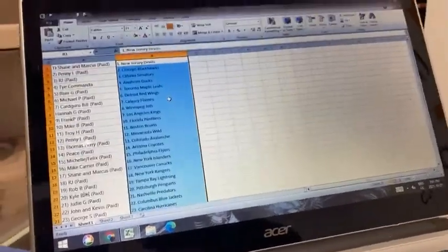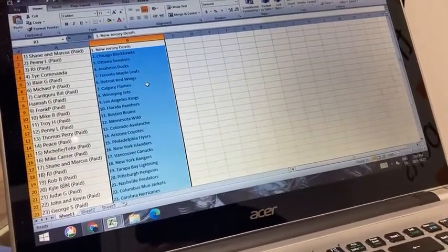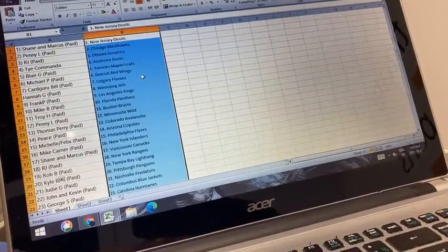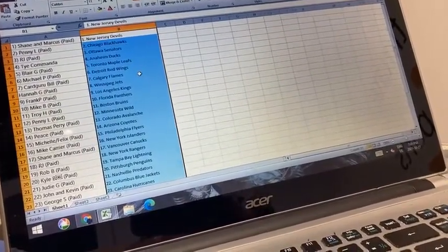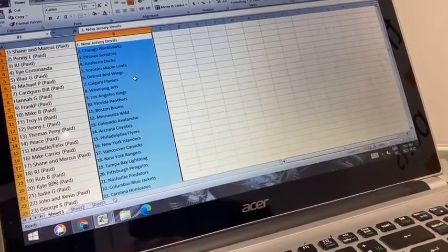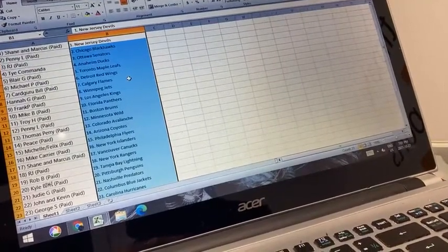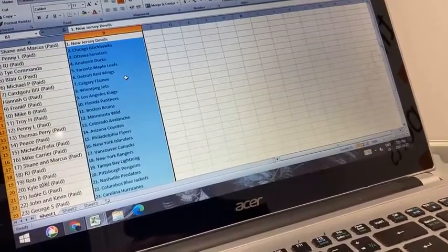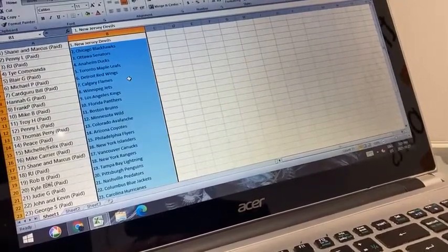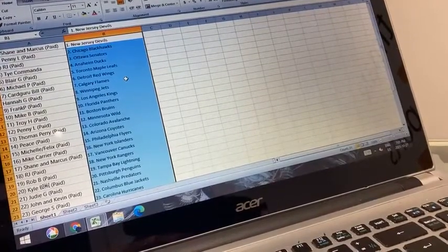Penny L, Chicago Blackhawks. RJ, Ottawa Senators. Ty Commanda, Anaheim Ducks. Blair G, Toronto Maple Leafs. Michael P, Detroit Red Wings. Card Guru Bill, Calgary Flames. Hannah G, Winnipeg Jets. Frank P, Los Angeles Kings. Mike B, Florida Panthers. Troy H, Boston Bruins. Penny L, Minnesota Wild. Thomas Perry.